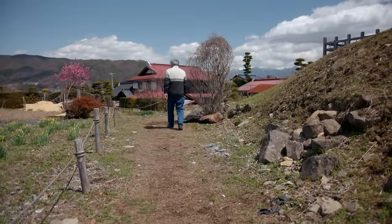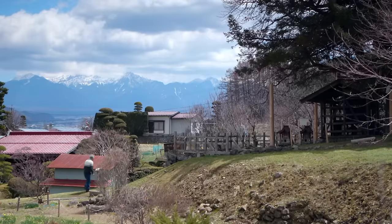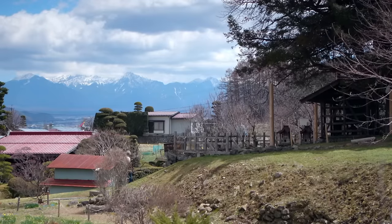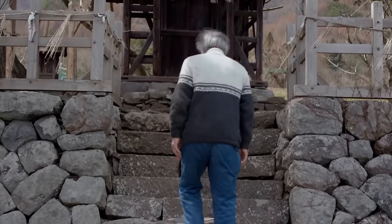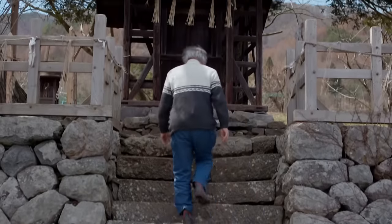When Fujimori grew up, he didn't become an architect, but an eminent architectural historian. He might never have built a thing, but in 1989, he was asked by the people of his village to design a museum dedicated to an ancient Shinto shrine.